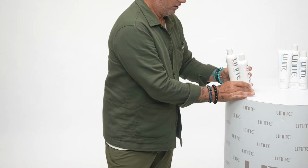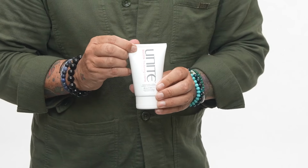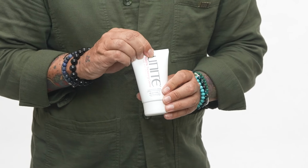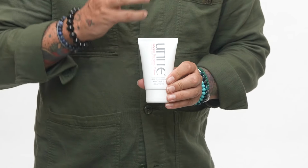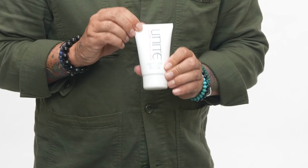What I want to show you more of though is the thickening cream itself. It has to be used with heat, can be applied throughout the whole head and then blow dried in. Must remember, blow dry this in. This will thicken and plump the hair up because it locks in moisture once you've had your hair washed. So a really great tool.